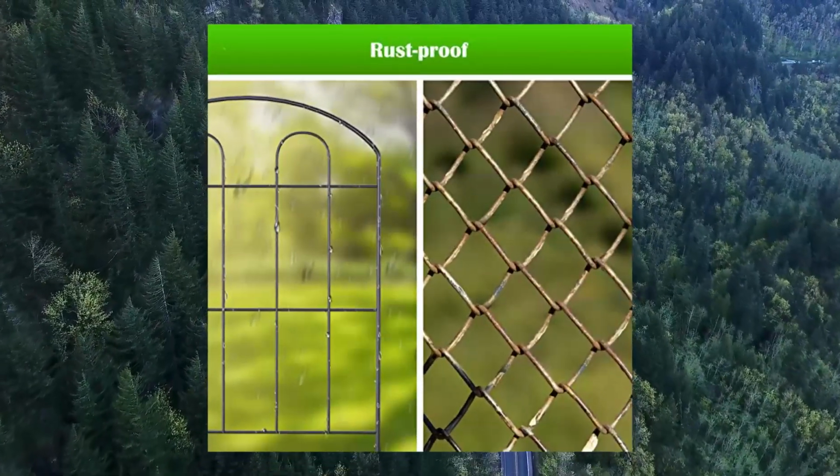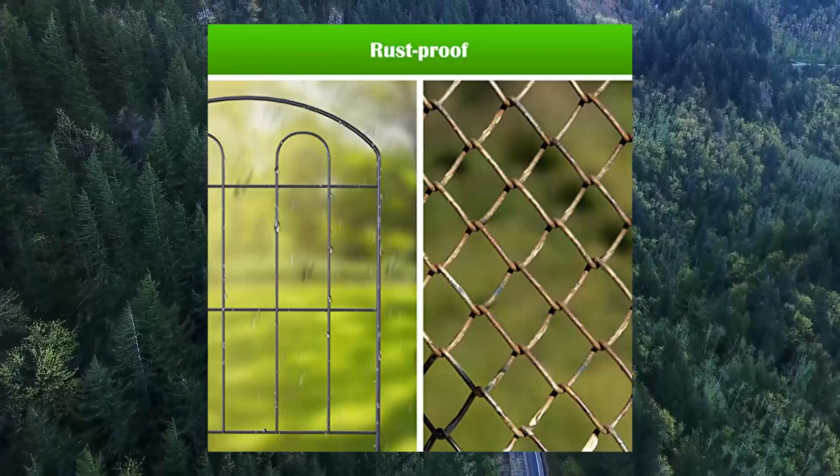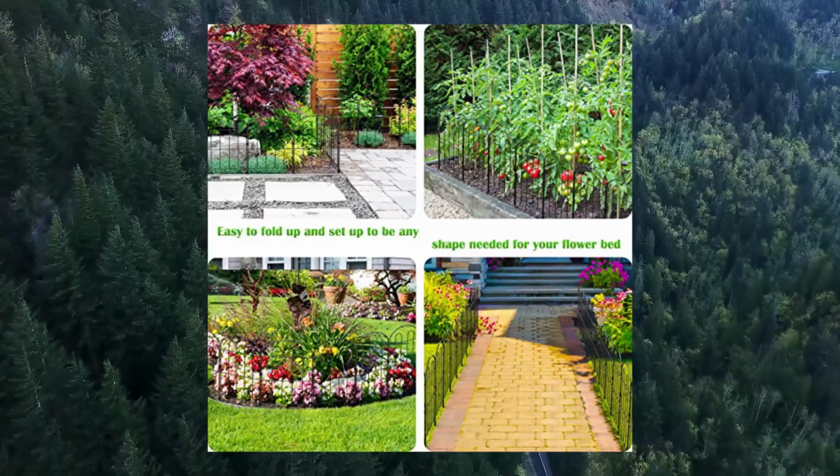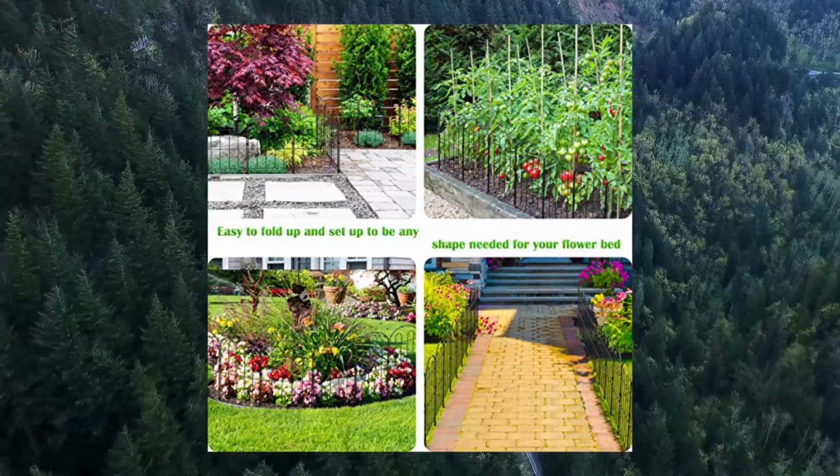These wire fence panels can be extended to different shapes according to your special uses of path edging. Perfect for your beautiful garden, yard, and patio.